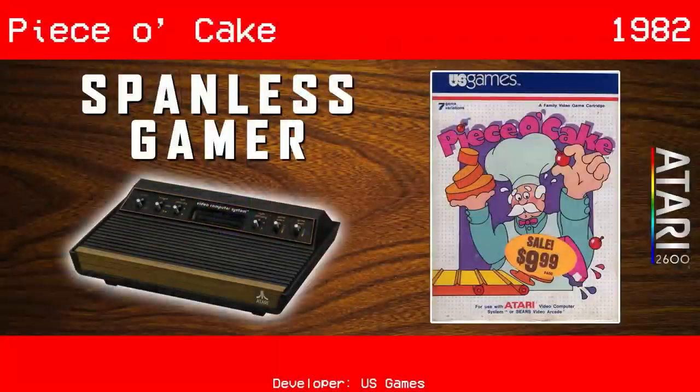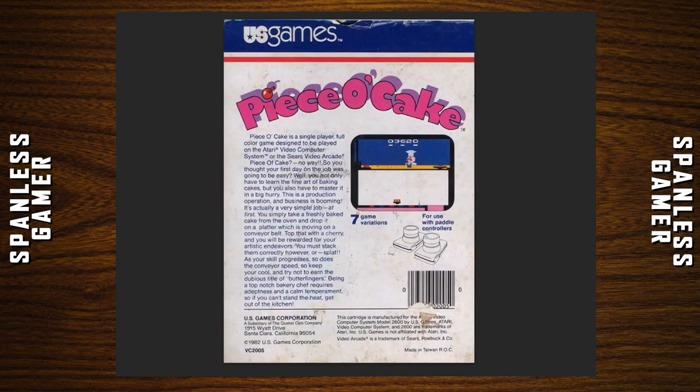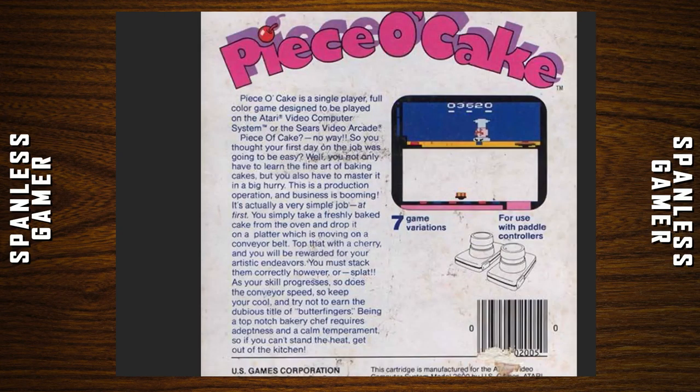So our first game is Piece of Cake, which came out in 1982. Oh good, it's a sale, only $9.99. That's exciting. Piece of Cake, another US Games game. Great. Piece of Cake is a single player full color design to be played on the Atari 2600 video game, blah blah blah blah. Piece of Cake, no way.